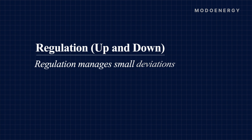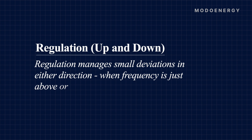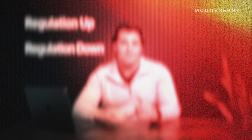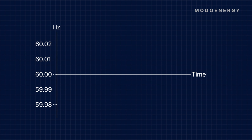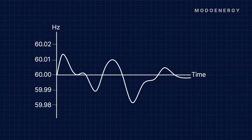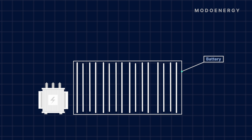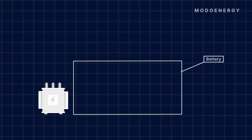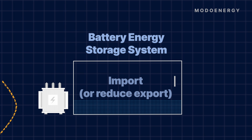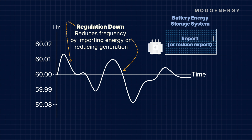Regulation manages those small deviations in frequency that we talked about before, when frequency is just above or below 60 Hz. Therefore, it is split into regulation up and regulation down. The regulation service is automatically deployed as frequency moves further away from 60 Hz. Fast-acting resources that can both import and export power, such as battery energy storage systems, are particularly well suited to provide this service.